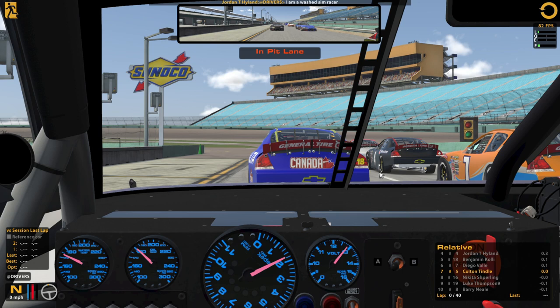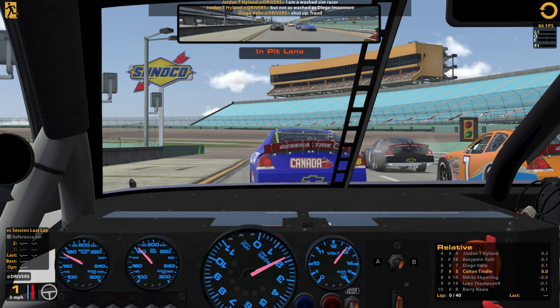I hope so. The air temp is 83 Fahrenheit. Jordan says, I am a washed sim racer. In the inside column, at least he's clean.